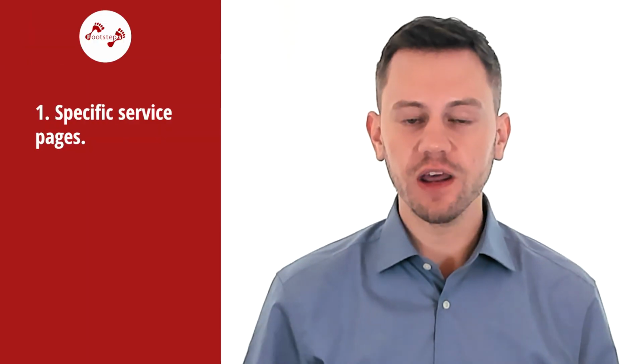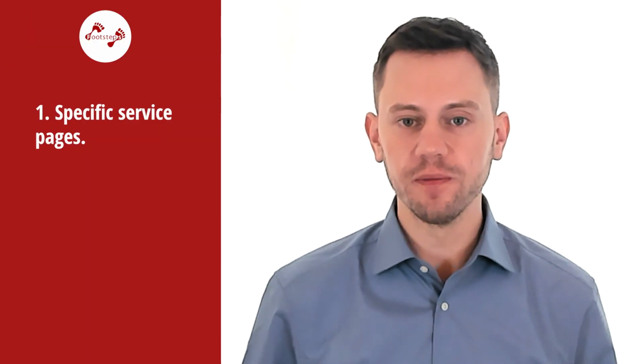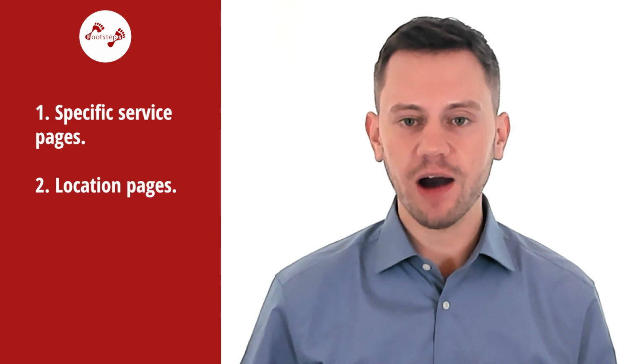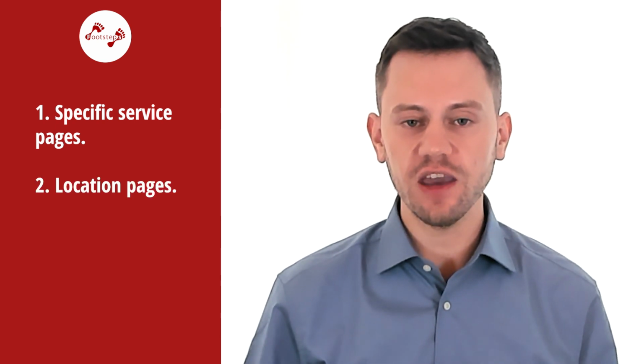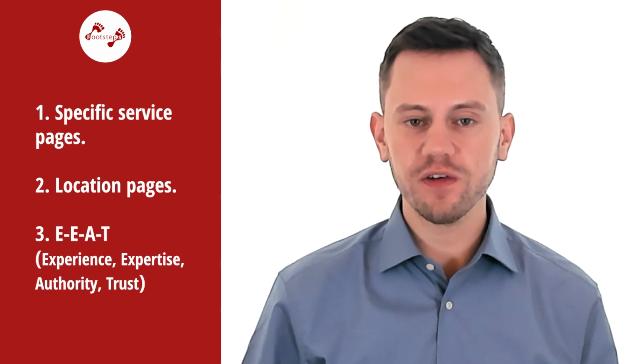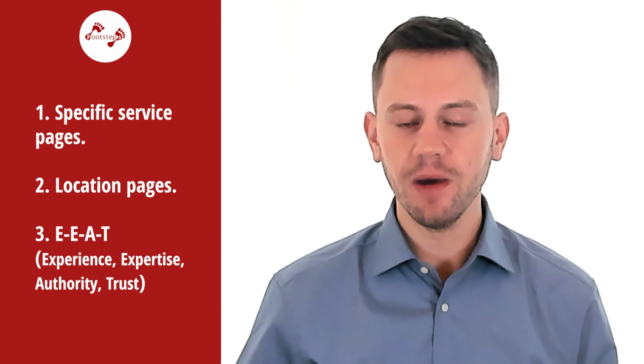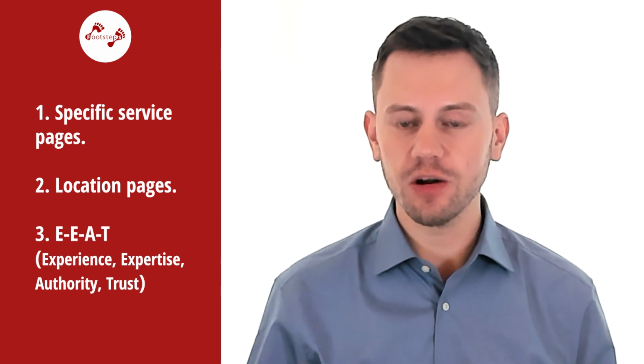The first one is building out specific service pages for each of the services that you offer. The second is to build out dedicated pages that target each of the local areas that your business covers. And the third is improving your EEAT by ensuring that you've added real pictures of your team and adding lots of high quality information about your company.